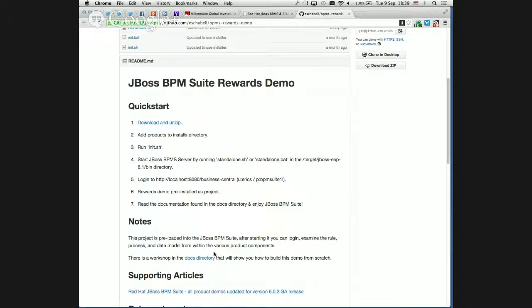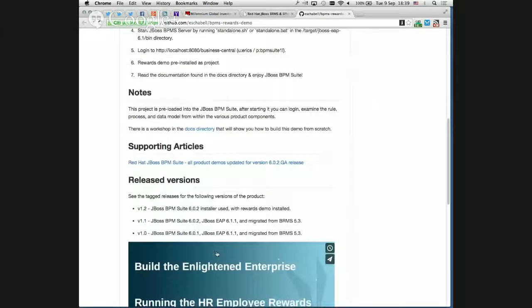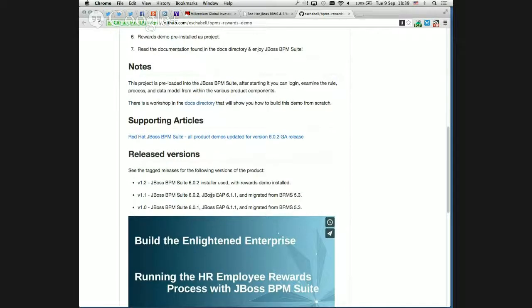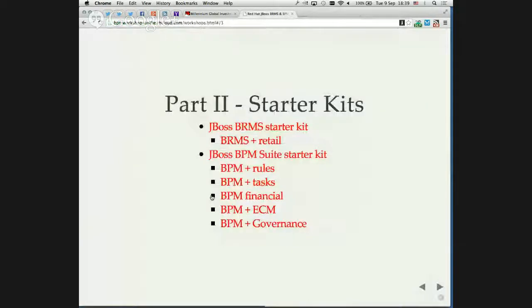If you look at the bottom, there are also always version numbers here. See over time, 6.0.1, 6.0.2, you'll see stuff that started out with BRMS 5.3 is now on BPM Suite 6. If you're looking for a certain version, you can go back. You have access to that stuff and can use those. It all works exactly the same way.